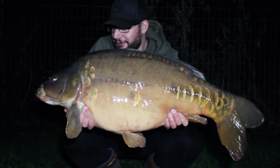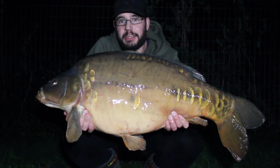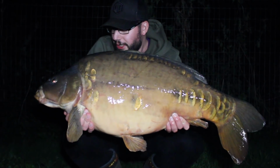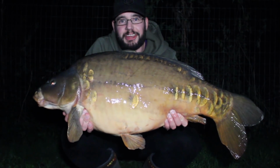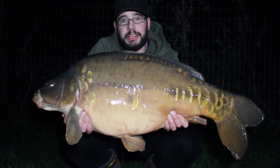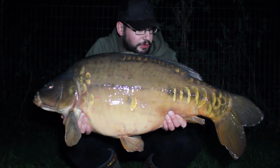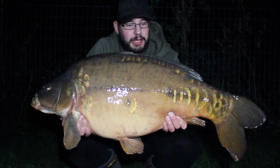Right, happy days, what a result. So it's been a bit of a tricky day trying to get the rod sorted in the weather, and I've had a few things go wrong, but the first bite on the spot, 30 pound 10 ounce. So well happy with that. Potentially a new 30 for the lake, which is always nice to see. The fish are coming through really well. So yeah, absolute result that is.